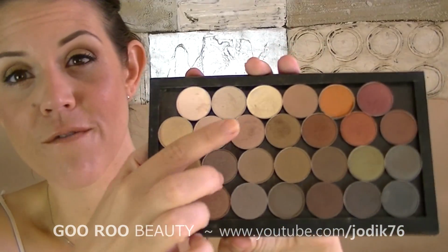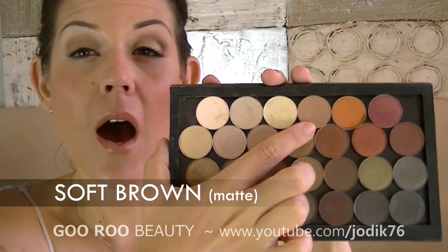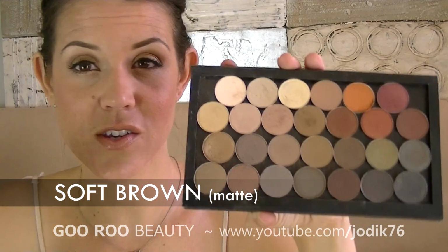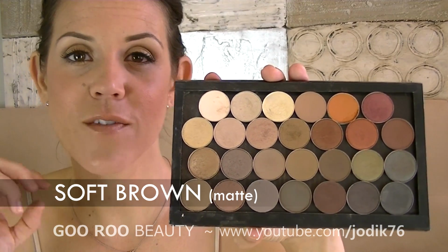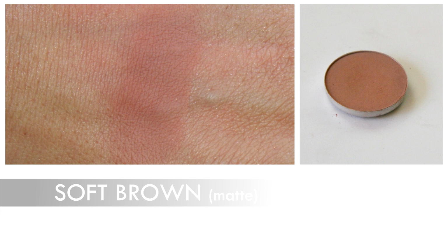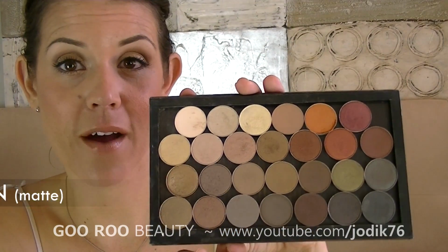Next one along is my favorite for the crease and as a transition color. This is Soft Brown. I am wearing soft brown in the upper crease area today. It's just a really nice transition. If you're doing a really bright blue eye, if you're doing a really nice natural eye, anything in between, even a really dramatic smoky eye, soft brown is always going to be a beautiful transition shade. On a really natural daytime look, it's beautiful on its own in the crease over, say, vanilla on your lid. Love soft brown a lot.